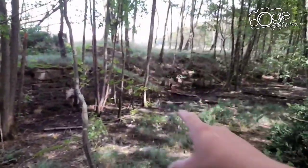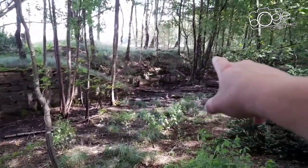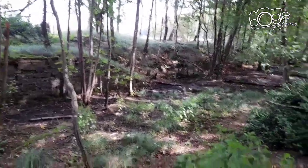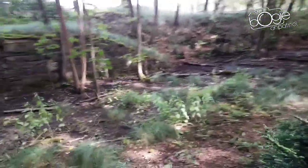So like we say, there's a slope down for the platform there, and then there's the remains of a shed of some sort. Maybe been a maintenance shed or something in there.